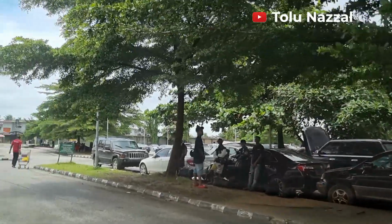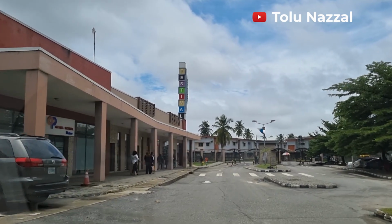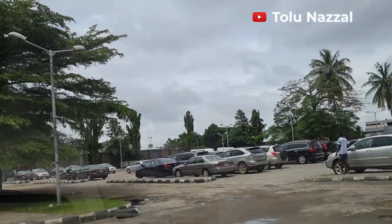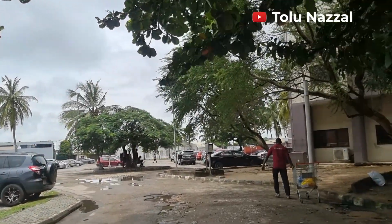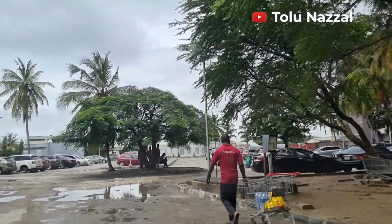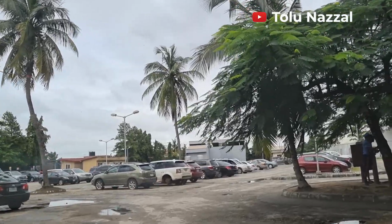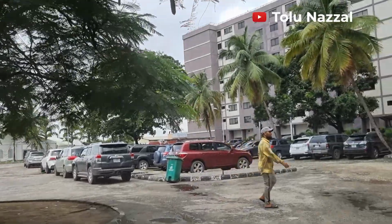There's so many young people around. The road is marked. The mall is really big. Such a big place. This place is not choked up at all. You have ample space for the mall and parking lot. Also, there's ample parking space for the hotel.